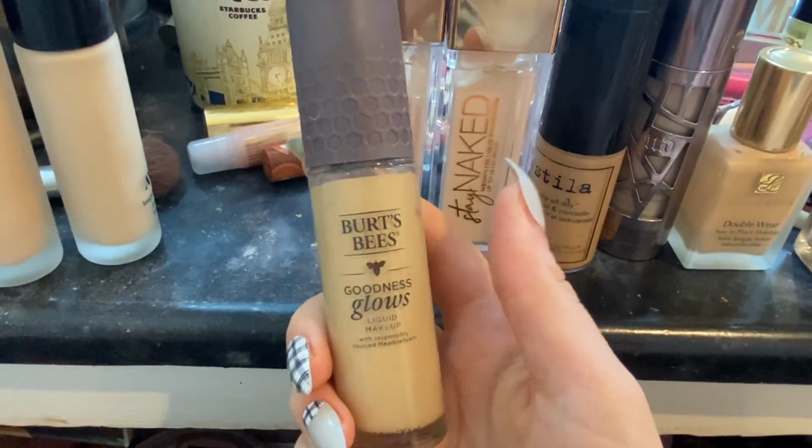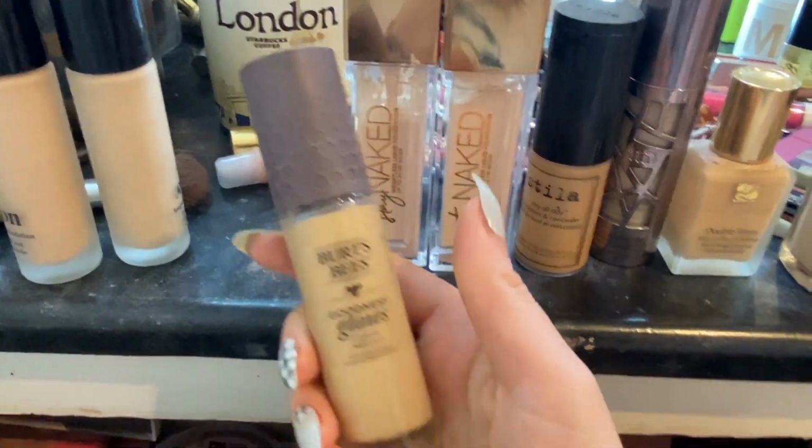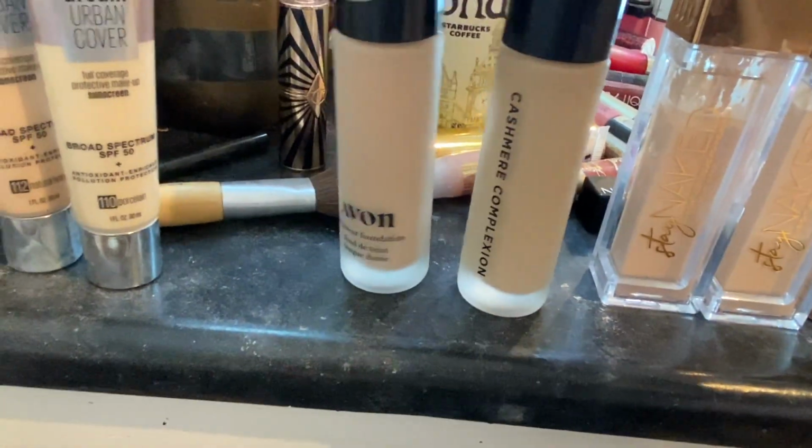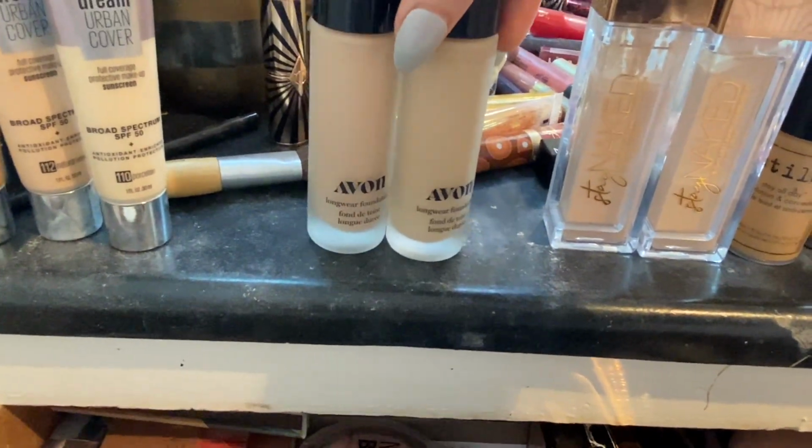This Burt's Bees, y'all, I cannot tell you, even when it was brand new, it was so smelly, like disgusting. So that's gonna go. I've got 2 of these Avon long wear foundations. I'm not really sure which one of them is my color, so I'm gonna swatch those and figure it out. I have a really interesting applicator. It's like a massive concealer, kind of.